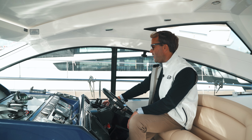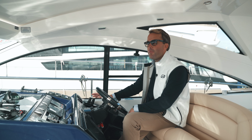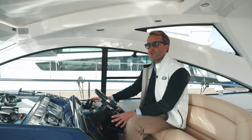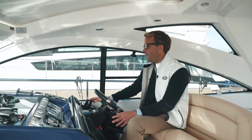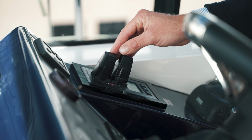You may have spotted over here, you've got a more up-to-date bow and stern thruster control. So these are proportional. Now, if you haven't had a go with proportional stern thrusters and bow thrusters yet, it makes such a difference. So basically, the more you move this toggle, the more the thruster comes on.